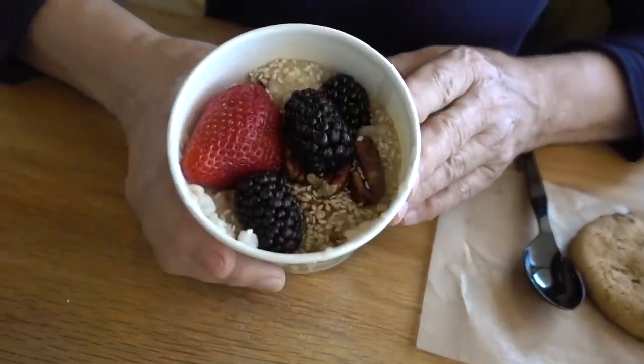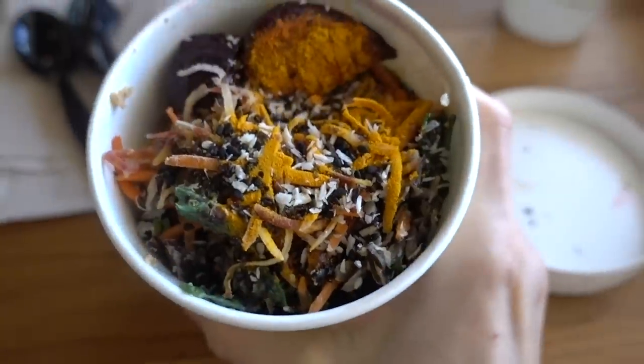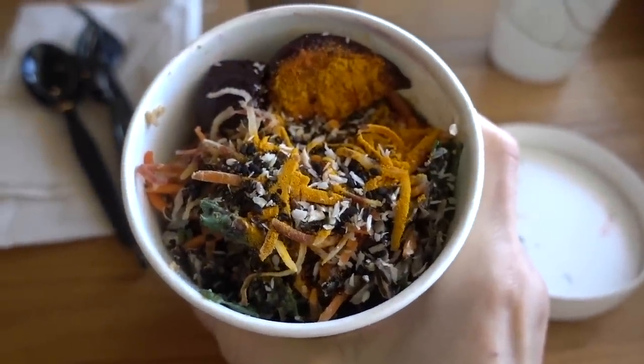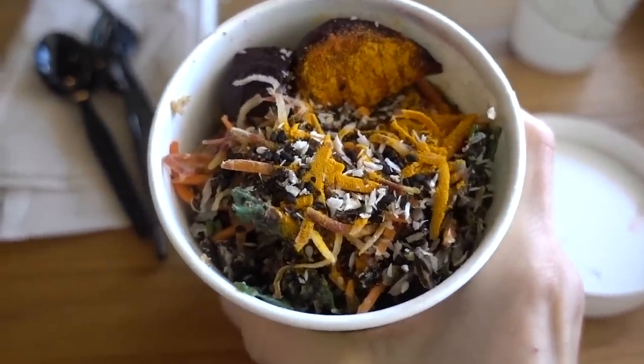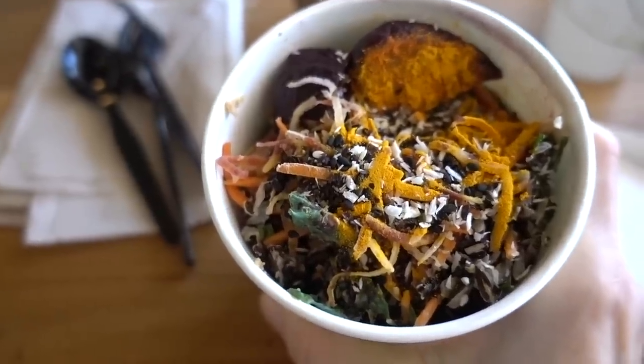The blackberries? Blackberries. Yeah, really pretty. They're huge. So the turmeric shaker, the holes on the turmeric shaker are a bit large, and it came out rather strong, but I like turmeric, so that's okay.